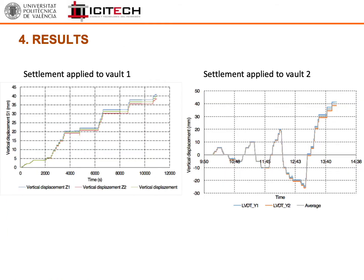And now we are going to see the main results of the test. We can see here first the settlement that was applied to vault 1. You see it's a monotonic settlement going always downwards, and then the settlements applied to vault 2 that were downwards and upwards, trying to reproduce the same behavior of the heaving and shrinking of expansive soil.